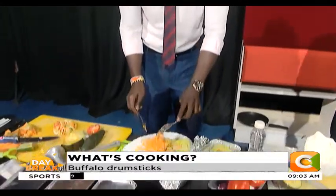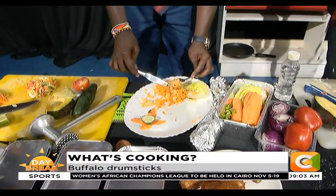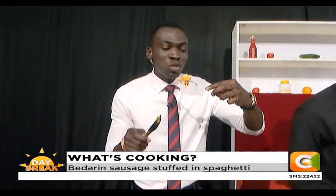We want to put the pan on. This is the last meal we're making. By the time it's done, I will also have finished these. Then we enjoy that one also.